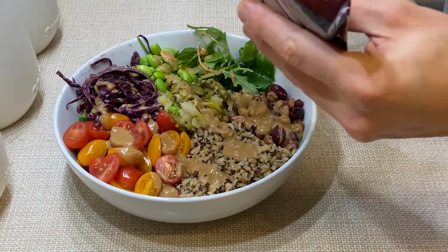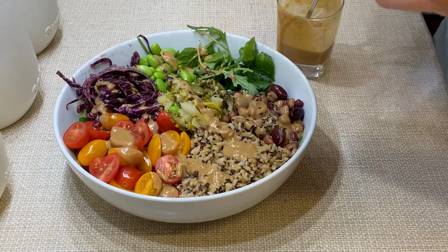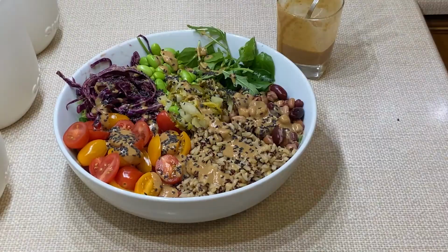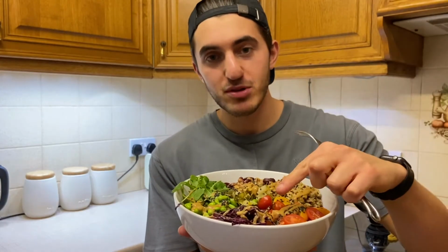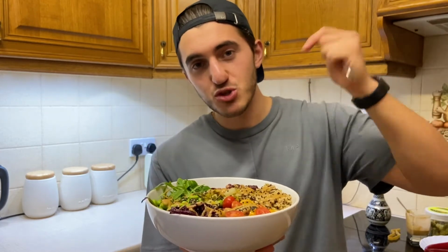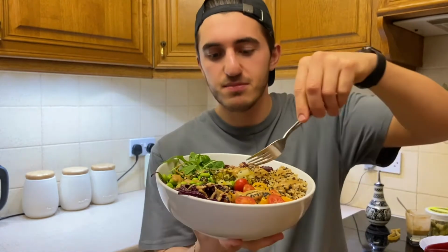Almost forgot to top it with some sesame seeds, just for the extra calcium, but also it looks great. And there you have my super speedy budda bowl. It has tomatoes, a red cabbage slaw, edamame beans, a base of rocket and spinach, mixed beans, quinoa and brown rice, all topped with a super speedy dressing and sesame seeds. I'm gonna go enjoy this now.